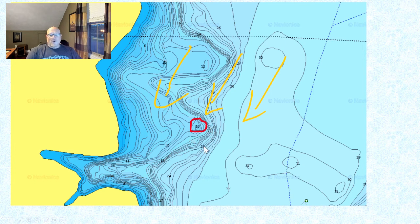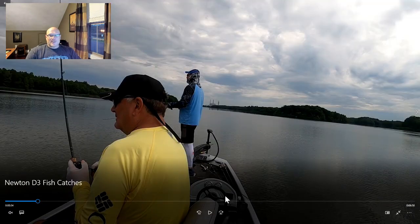Tim caught him on a football head jig, and I caught him on a BiffleBug on a rocker head that was football shaped as well. And I'll show you a picture of what I was using them on at the end here. So let's take a look at some of these fish catches.